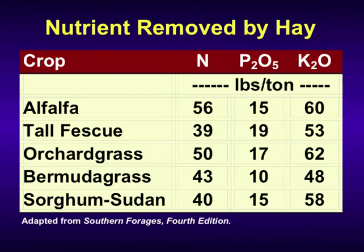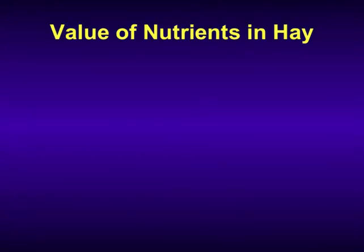If we want hay fields to remain productive, we've got to replace what we remove from those hay fields. That's really, really important. And a lot of times I hear people say, well, my neighbor's given me this area and I can make hay off of it. Generally what happens is if it's not ours, then we don't treat it quite as well as we should, and sometimes we don't put on the nutrient removal that we took away, and over time the productivity of that land decreases. And it's important, if we want to maintain productivity, that we replace nutrients that we're removing in that hay.